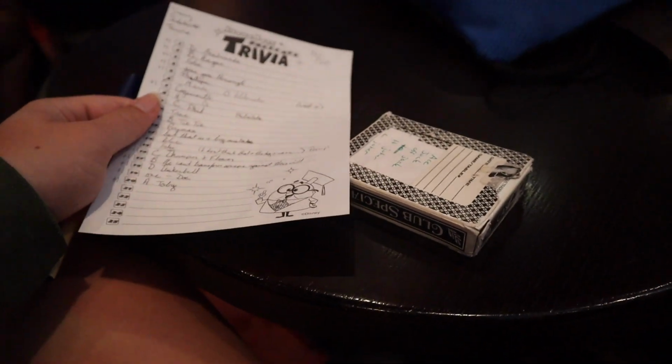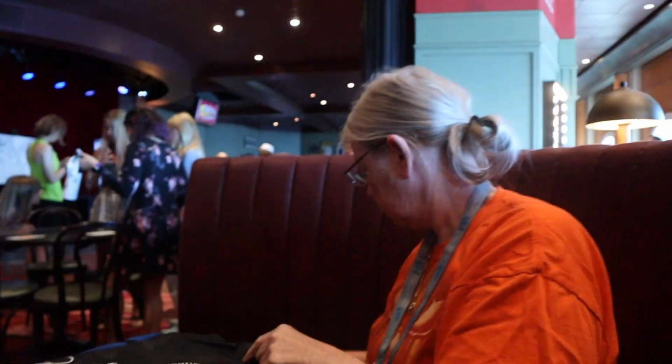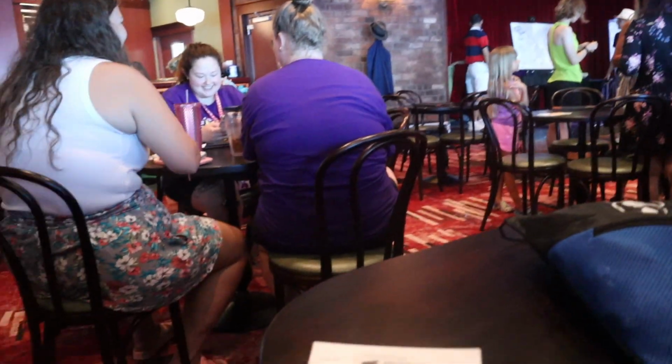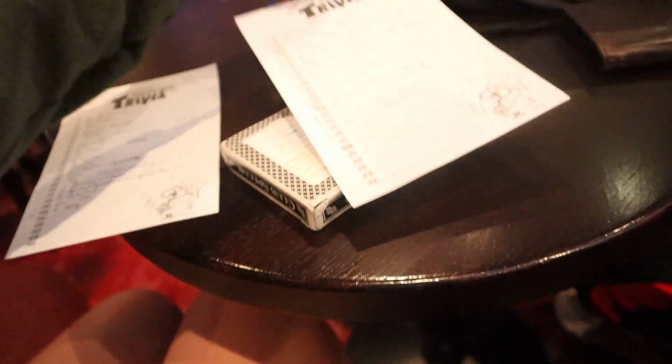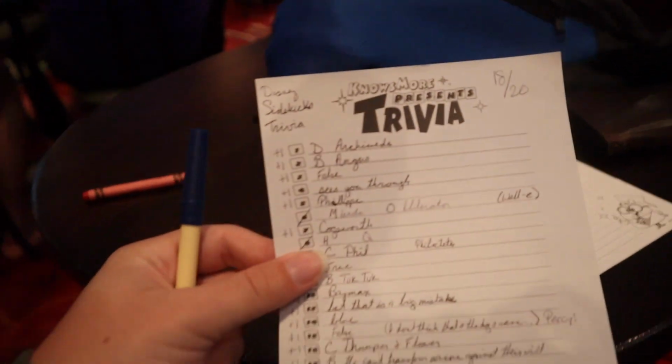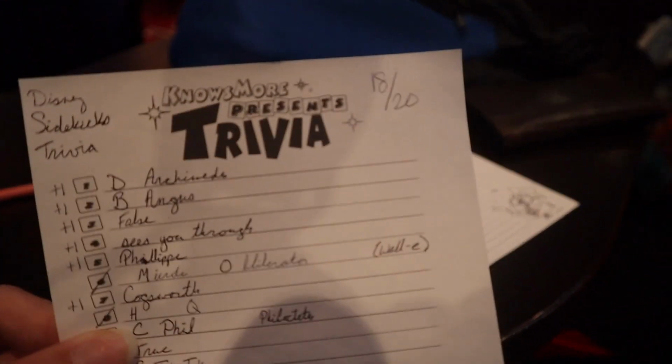Well, we've done a couple of trivias. We did, what was the first one we did? Villains trivia this morning here in the Soul Cat Lounge. And then I went to O'Gill's for Ultimate Disney Trivia and did not do very well. This was our Villains Trivia this morning. Our score was 17 out of 20. And then just now we finished Disney Sidekicks Trivia, and we got a score of 18 out of 20.